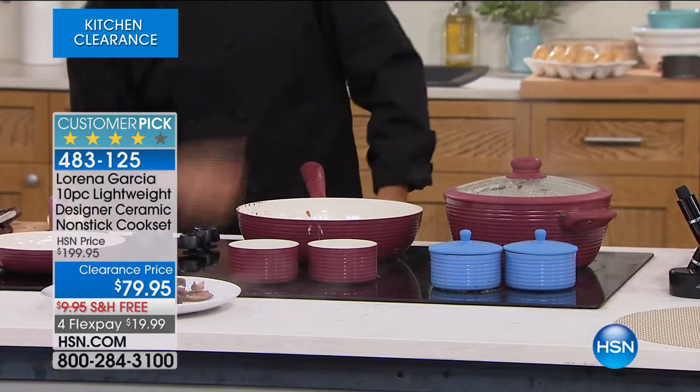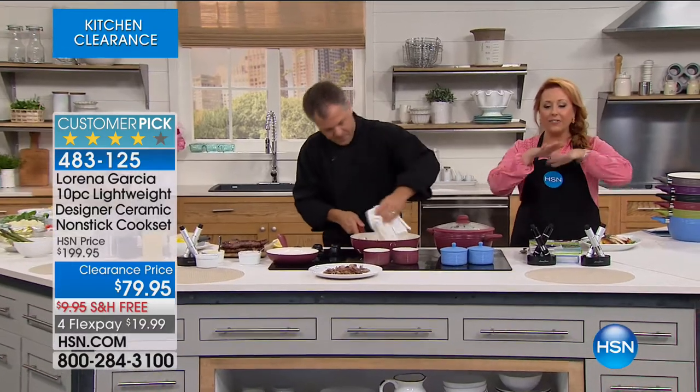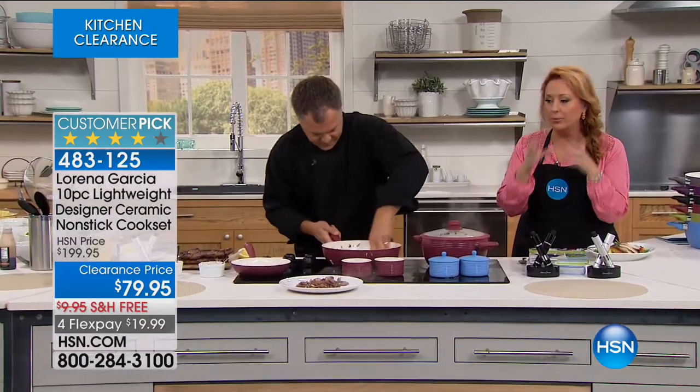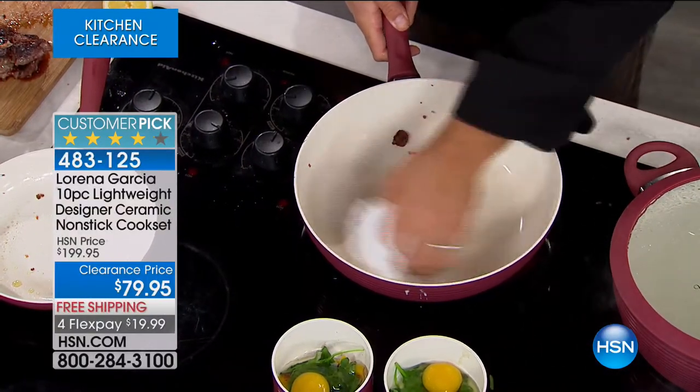It's got an aluminum disc on the bottom. But this is all aluminum, because aluminum does even heating. This is literally cast aluminum, the whole thing. And aluminum, obviously, is a little bit more lightweight. And I'm going to take a bite, so you talk.